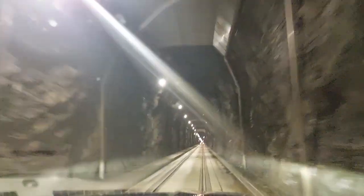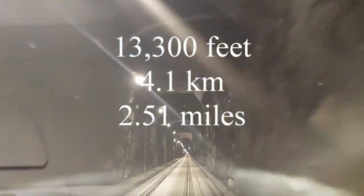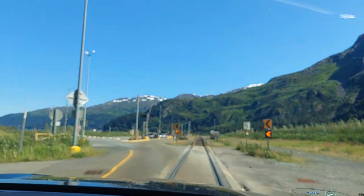Long. I don't know exactly how long it is. I will go and do some research and let you know, but yeah, it's a pretty long tunnel. We see the light at the end of the tunnel. The vision's blurry because we're driving through, but we see the end of the tunnel. And here we are in Whittier, Alaska.